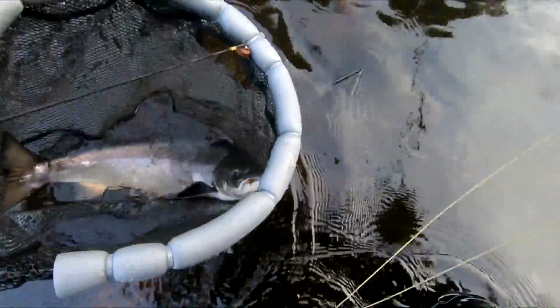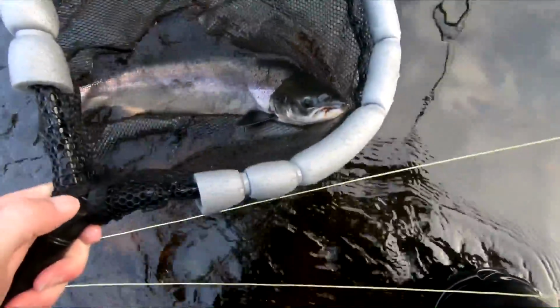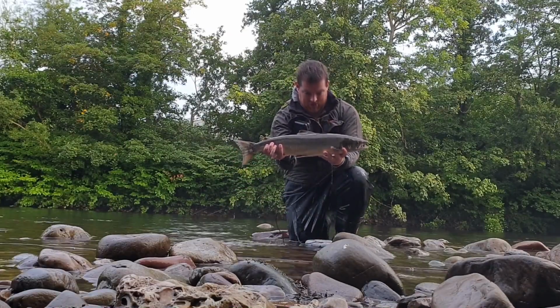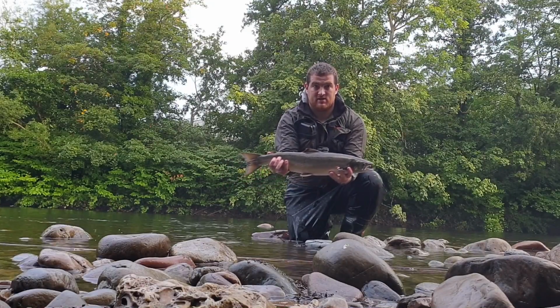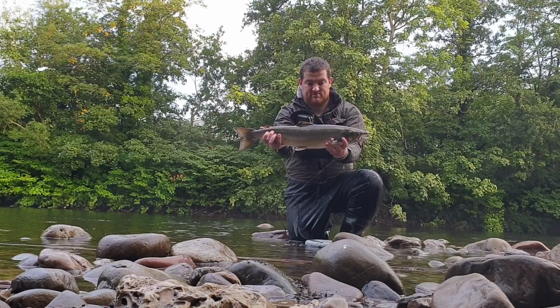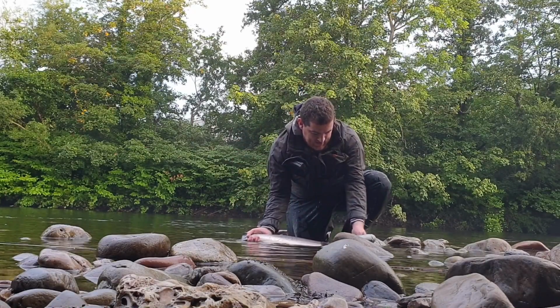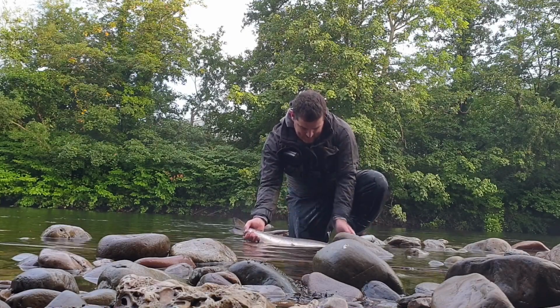Got him. Oh yes, he's in the net, guys. Look at that fish. Fly just on the edge of his mouth. Nice male there. What a fish. Absolute monster fish. Absolute cracking fish there. Hopefully you can see him on the camera. That's enough playing around, guys. Let's get him back. Oh, that came out so easy.